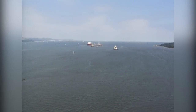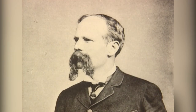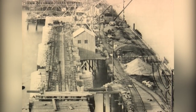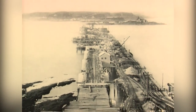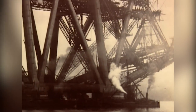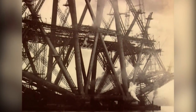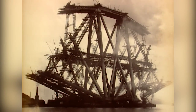The ambition to cross the Forth did not die with him, however, and in 1882, some 10 years later, a new bridge contract was awarded to John Fowler and Benjamin Baker. The two were leading civil engineers, and they began work on a different bridge design to Bouch's double suspension bridge. Instead, they opted for three vast double cantilevers, and with this new design, they set about trying to restore confidence in the railways.